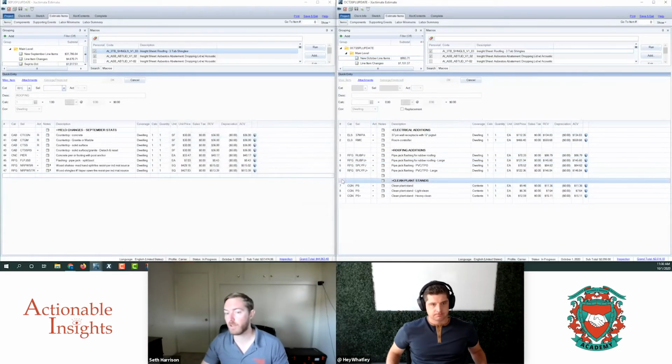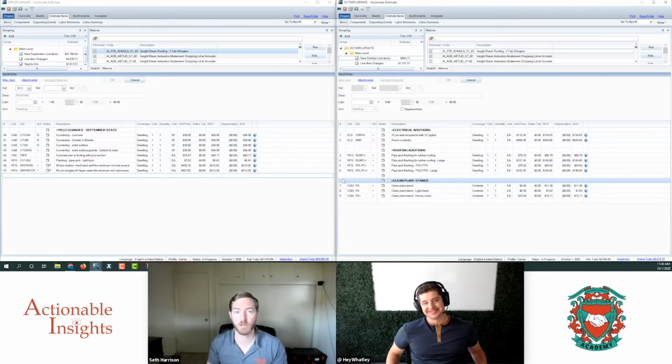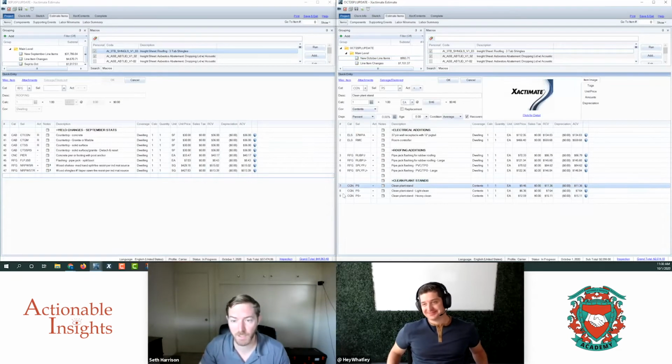Lastly, our favorite category that comes up every month. They just sprinkle a few new ones in here every time. We've got some cleaning plant stands. So if your plants get burned in the fire, but you still got the stand, you can clean it. Yeah, I think you said it all. There it is, baby. Light clean, heavy clean, normal clean. Got to clean those plant stands.